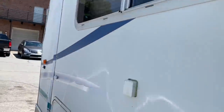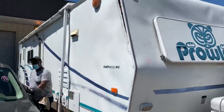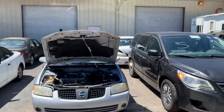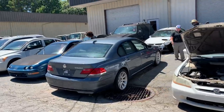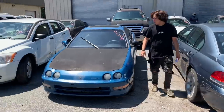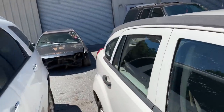But again, still curious on what they gonna pay for this joint right here. I don't even know what the hell this is called. What are these called? Yeah, man, y'all see it though. So I was able to show y'all all cars here. Like I said, I think this is gonna be the star of the show right here, man. It's BMW 7 Series. So we'll see how much they pay today at Express Towing.